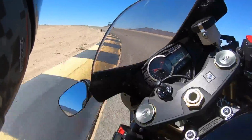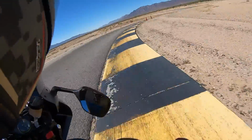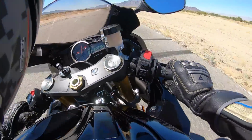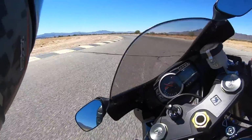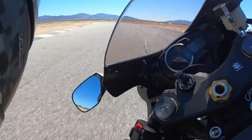When this Showa BPF fork debuted for 2011, it was one of the best front suspensions at the time. Fast forward to today, it's a little bit older, but there's still a tremendous amount of adjustability in this suspension. And you can really get it set up well for how you like riding the motorcycle at the circuit.